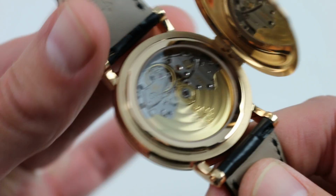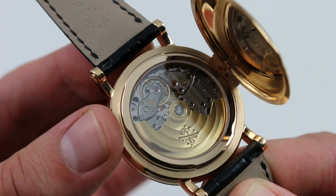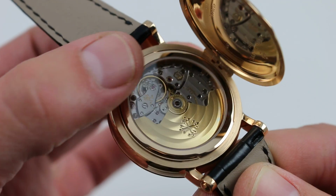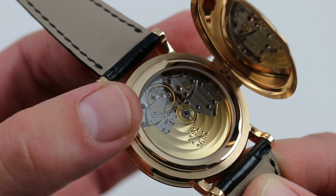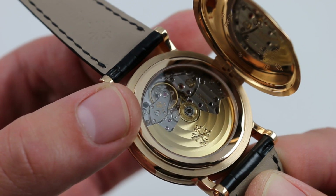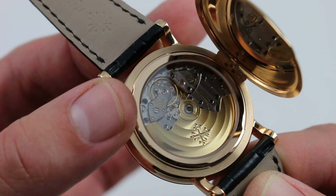The movement is based on Patek Philippe's center rotor automatic, the 324. It is a quantième perpetual, it is a retrograde, and it is a center seconds. You can see linear Côte de Genève across the bridges, circular Côte de Genève on the winding mass with engraved Calatrava cross, gyromax style balance beating away at 4 Hz, a little bit quicker than the 240 micro rotor, which is 3 Hz. You'll also note that free sprung in Patek's tradition with gyromax style architecture, better takes and holds a precise regulation.